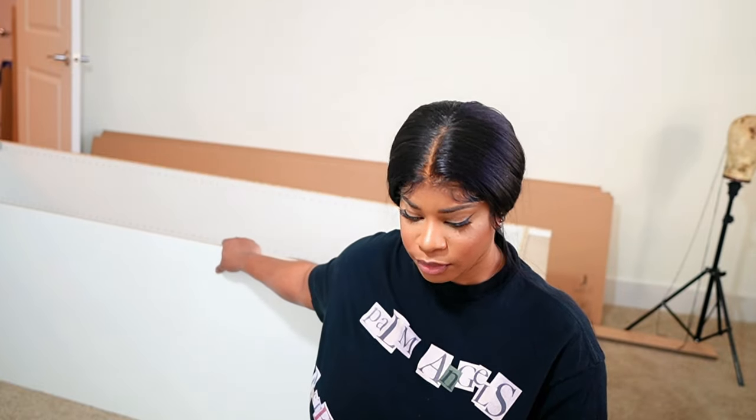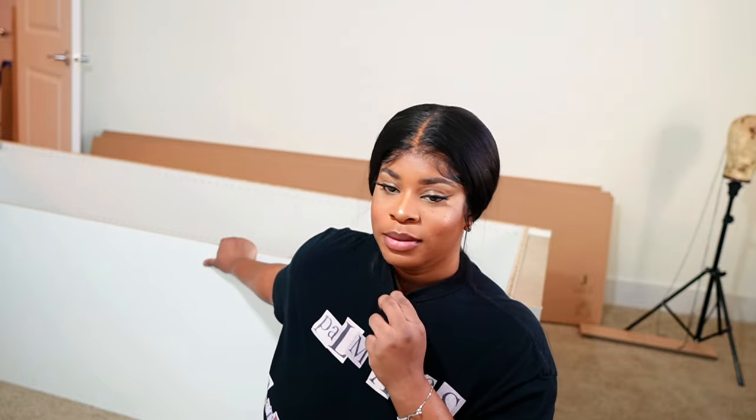So I had to set up one myself first before I started showing you how I'm doing it. After this one, I'm going to show you how I'm making the wardrobe frame. Yeah, so I did it myself. I'm proud of myself, guys.